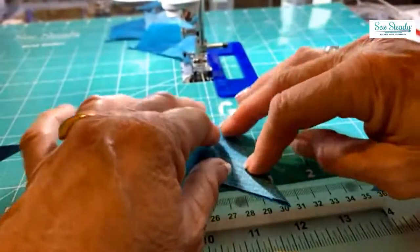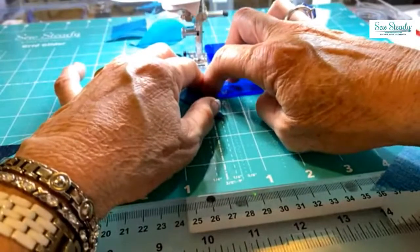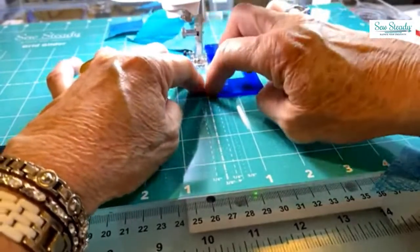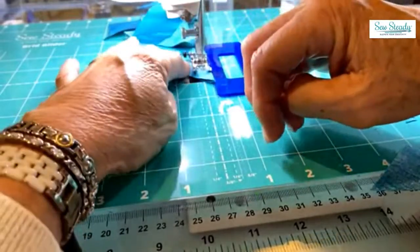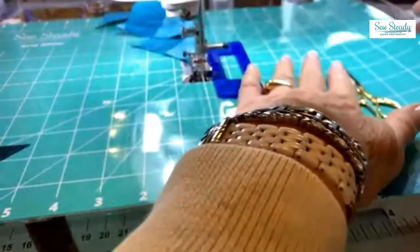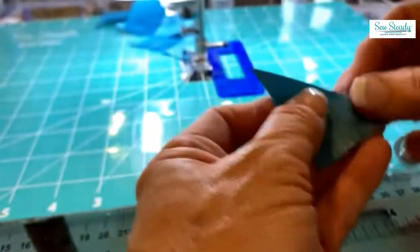So I prefer to have the free motion glider when I'm actually quilting. But I love this for piecing. And we now have a ruler work glider too, which is the green one that has the circular hole. So we just like to give everybody options.